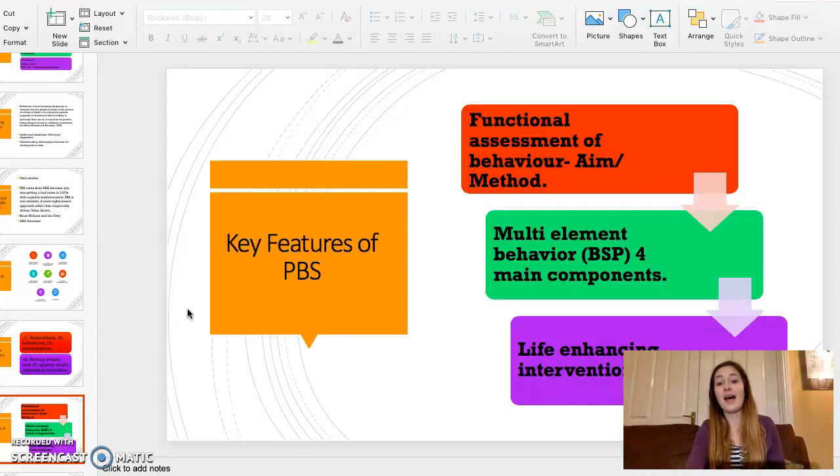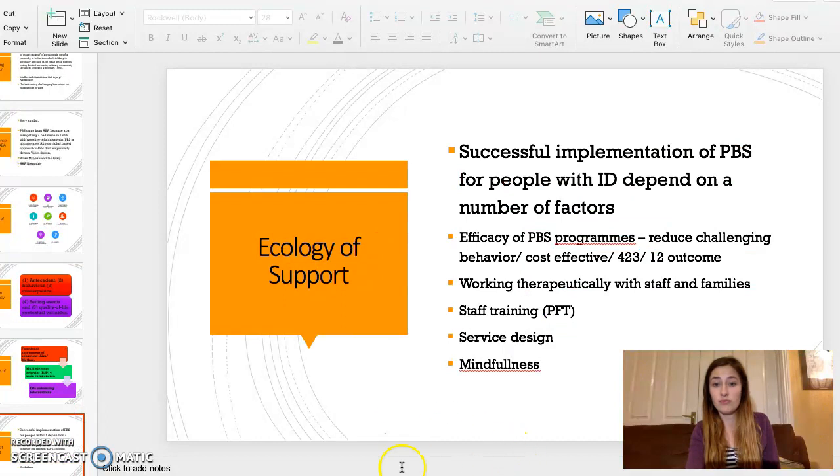Okay. And then the third one is life-enhancing interventions. So once they know all of these things, and when it's more clear, they can make different interventions that'll help improve the quality of the person's life, their families, their friends, and that's usually the main goal.